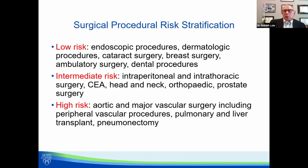First of all, low-risk procedures. These are things that you probably don't see patients for pre-op evaluations, with the exceptions of a couple. Certainly endoscopic, dermatologic, no. Cataracts, yeah, I know you do see them. Breast surgery, ambulatory surgery, dental procedures. Breast surgery is low risk unless it's a radical mastectomy, which is very rarely done anymore. Cataract surgery is extremely low risk. It is a 20-minute procedure with local anesthetic. And frankly, we do not do pre-ops on cataract surgery patients.